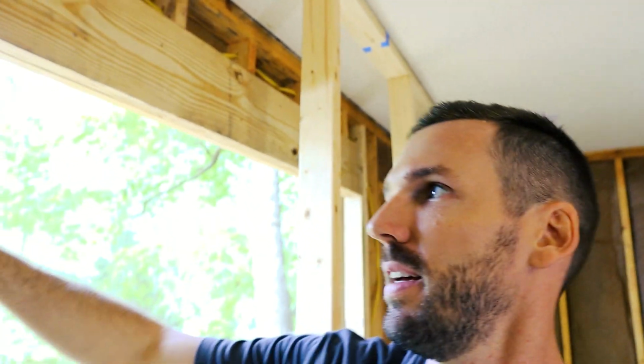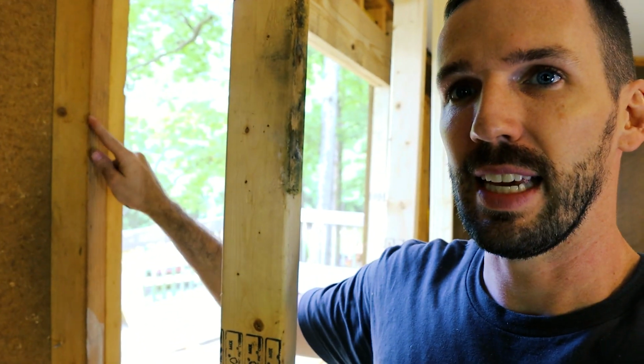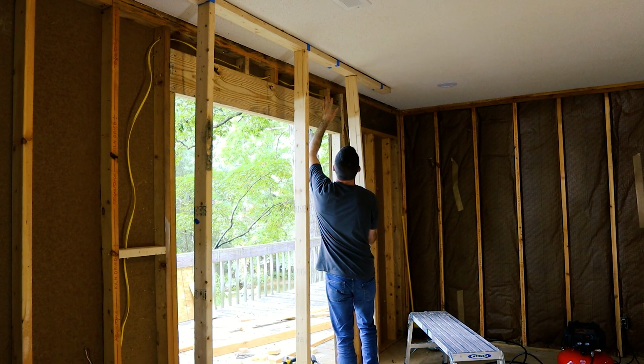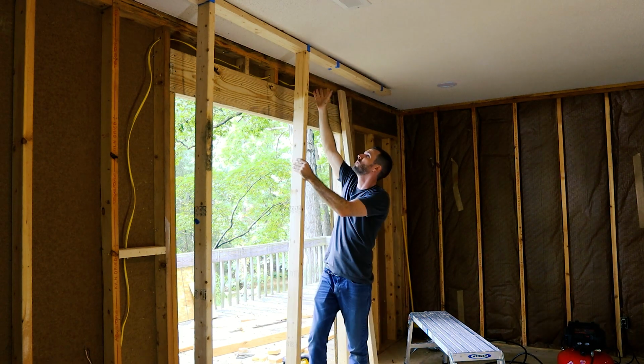All right, now with the whole header over here, 2x10 header, two of them, by the way, the jack stud and the king stud on both sides. I have some extra blocking here on both sides, and then I have the blocking on top there. So I should be able to take all of these temporary braces off, and we'll see if there's any damage to the ceilings up there.